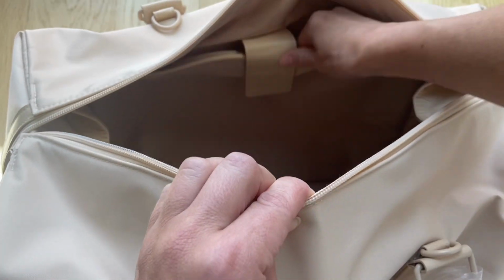There's also a padded laptop sleeve in the back. It's not removable like it is in the convertible weekenders, but it's super padded and the most padded that Beis has ever given us because it's the same material that Apple uses to protect your MacBooks.